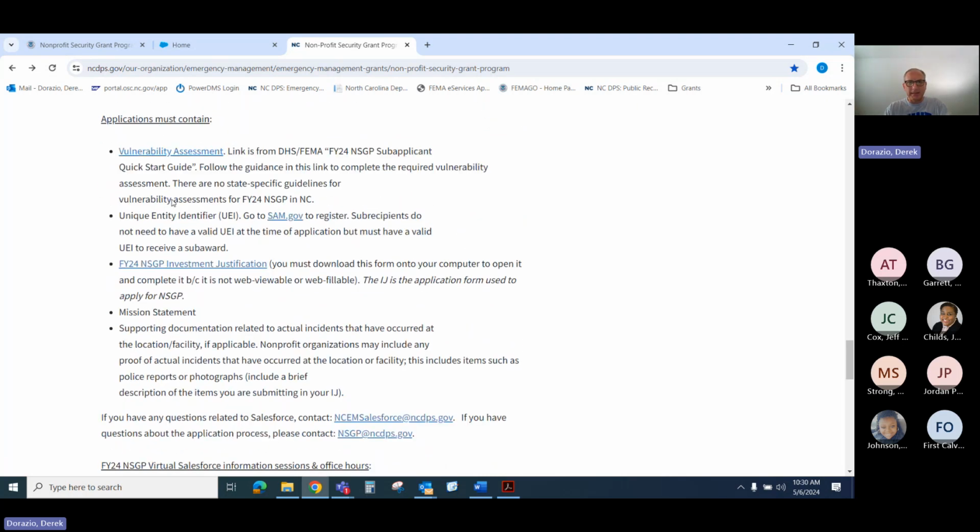Your applications must contain basically 3 things. You'll fill out a few screens in Salesforce. You will have to include a vulnerability assessment, your investment justification form, which is the actual application form from FEMA, and your mission statement. Those 3 things must be uploaded to Salesforce, along with the few screens you fill out in Salesforce. And then you have the opportunity to attach any other supporting documentation that you want in support of your application.